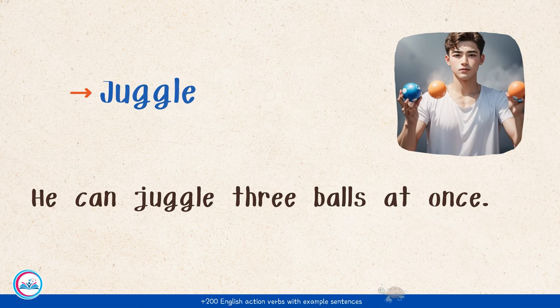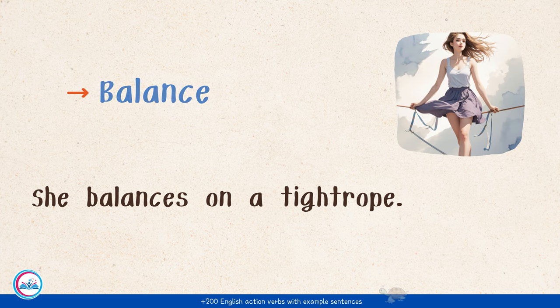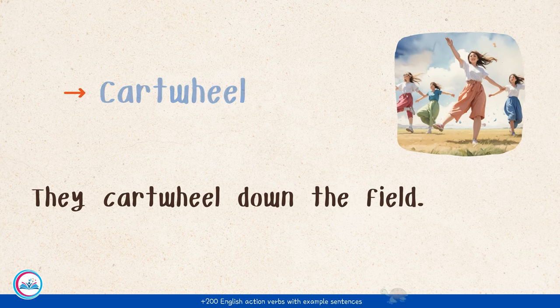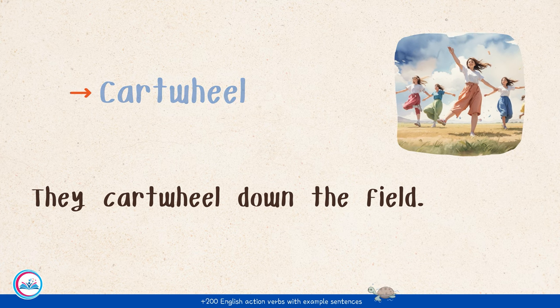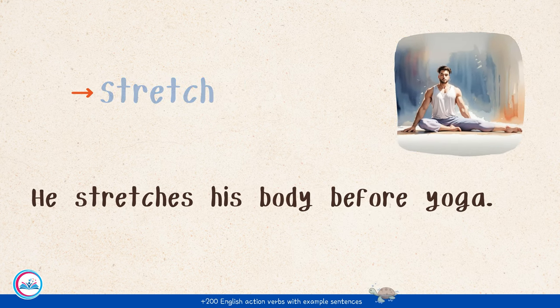Juggle. He can juggle three balls at once. Balance. She balances on a tightrope. Cartwheel. They cartwheel down the field. Stretch. He stretches his body before yoga.